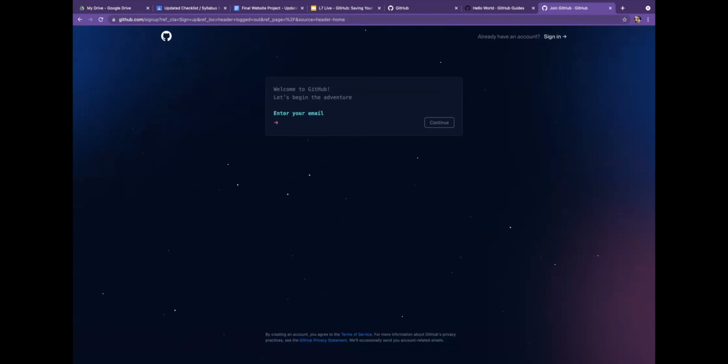So enter your email. I'm gonna use my spam email. I don't think I've created an account yet. Mine is a little different. Oh, how is it different? It just has the space to type. It doesn't have any words or anything.